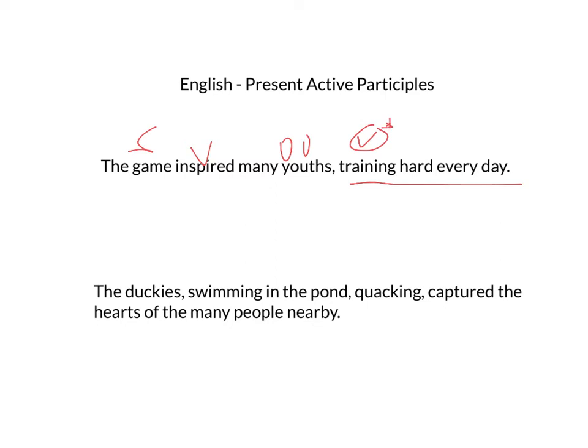What it is, is an adjective. It's a participle, actually. It's a participle, and it's an adjective as a verb or a verb as an adjective. And so the word training tells you what these youths were doing, and thus it modifies the youths. It tells you this concurrent action, okay? And so you'll note this one right here is in a clause, training hard every day, a clause modifying the youths.